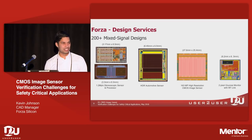And finally, this is the most unique and, in a sense, my favorite sensor at our company. It's this 2-pixel sensor, and people think, what are we going to do with 2 pixels? Well, this application is very unique because it's a glucose monitor. And one would think, how does a chip monitor glucose levels through a visible light sensor?